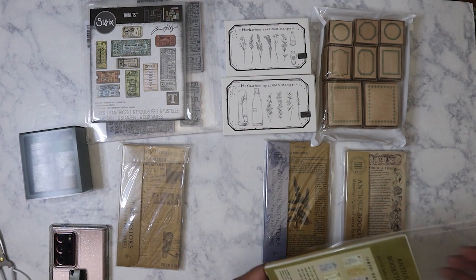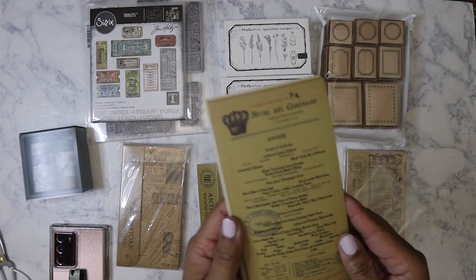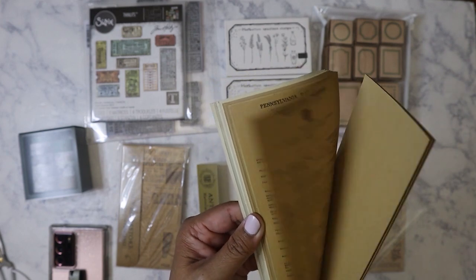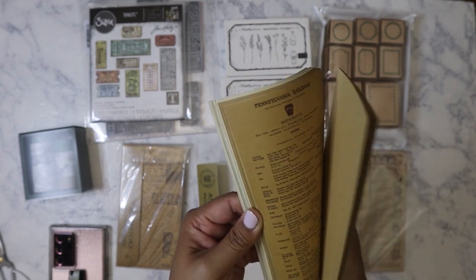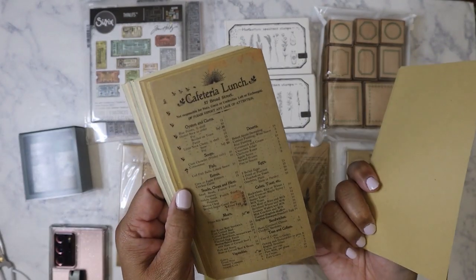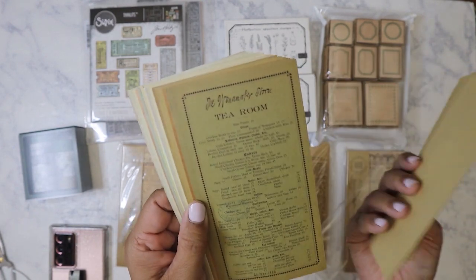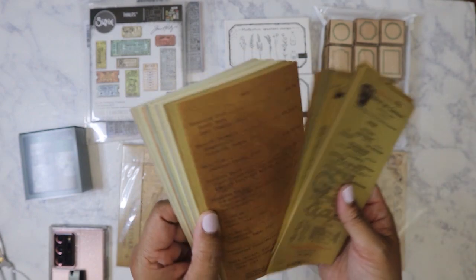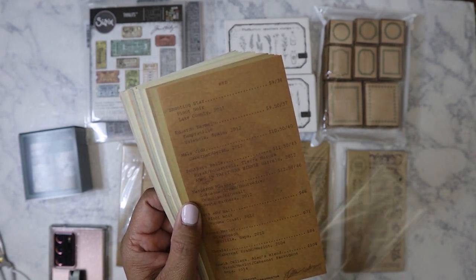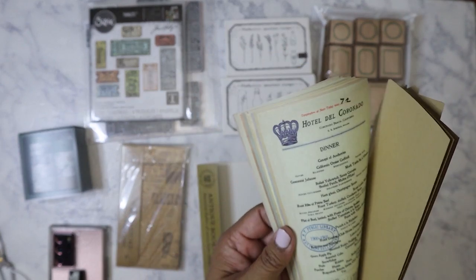Oh, damn, because I'd only opened the one up of the children's books. Yeah, look at that, Hotel del Coronado. They're like menus. This one's off of a railroad. This one is a cafeteria lunch menu, room service menu, tea room menu. I'm not sure where that one is from. Christmas Day menu. Oh, this is awesome.